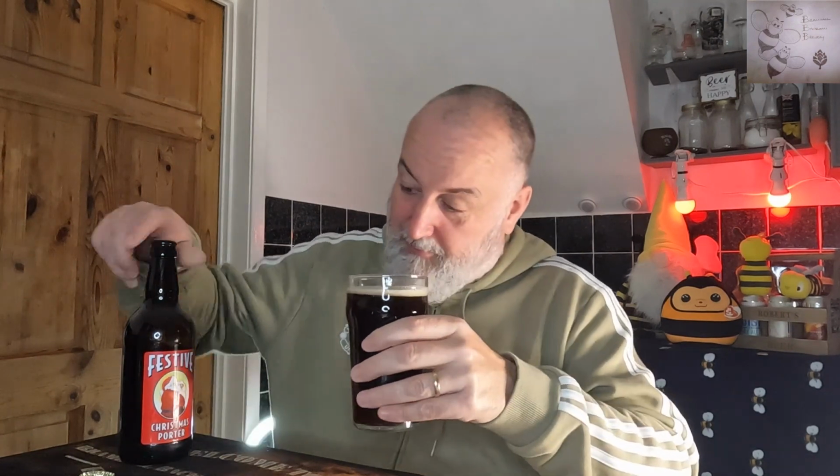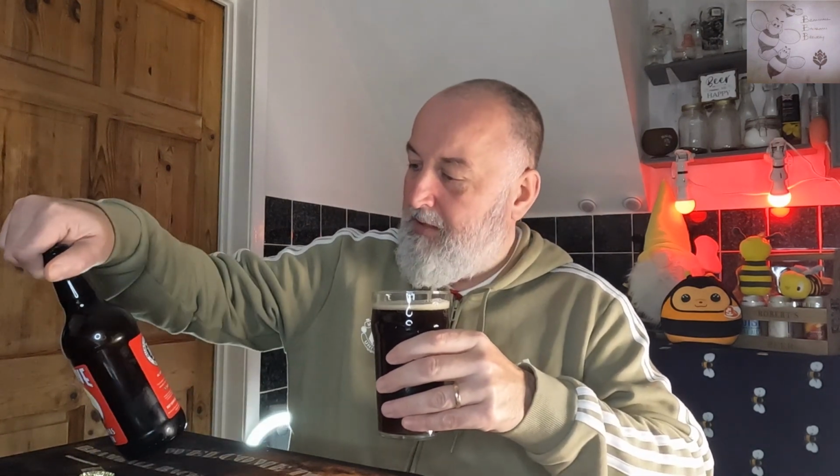Yeah, it's got mulled. If it's not got any spices in it, it's got Christmassy cinnamon, ginger. It's got them sort of aromas to it. It's got to have something in it. Well, it does say Christmas porter. Anyway, what percentage are we on? 4.5. Okay. Cheers.